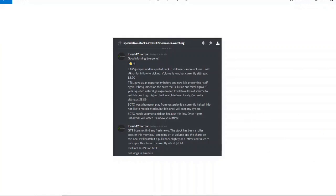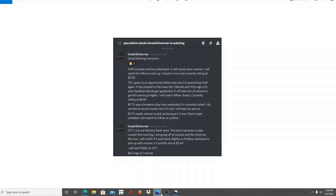So we talked about EARS at 390, TELL at 589. This was our worst performer of the day, but still gave us a 5 to 10% opportunity. Now, BCTX was a home run play from yesterday, but I was keeping my eye on it because it was halted and it was sitting at the $646 range when it got halted. Then it was sitting kind of sideways, and this turned out to be a home run today again. We're going to look at that chart in just a moment. And GTT, we talked about it at 344. Let's look at these charts together.